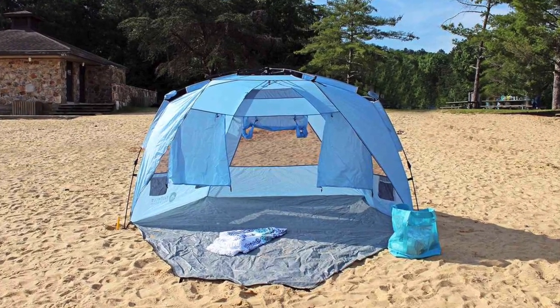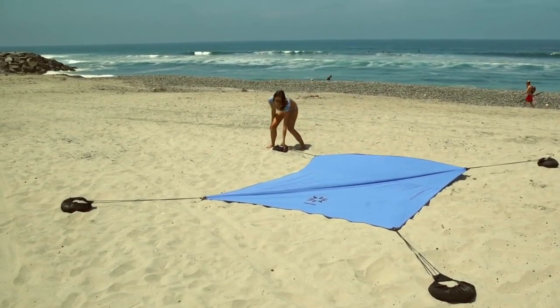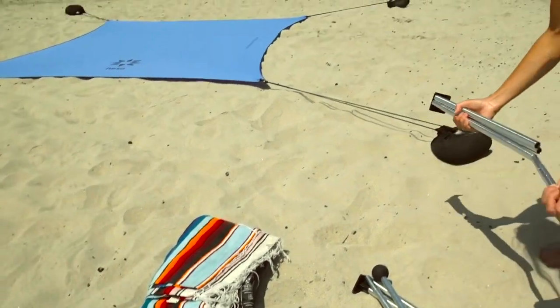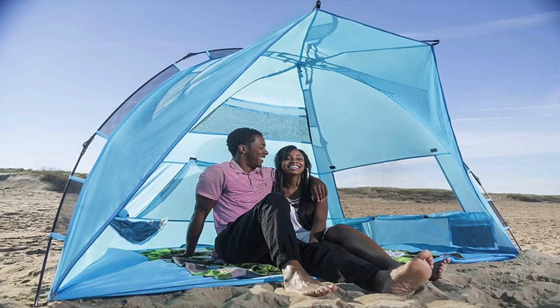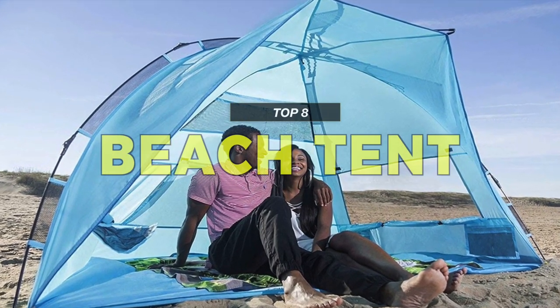Beach tents are not just for small children, however. If you've ever tried to read a magazine on the beach or keep your towel out of the sand, you know how nice it can be to have a clean, cool spot out of the sun. So if you're looking for one, then we can help you with some of the best in the business.